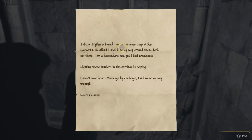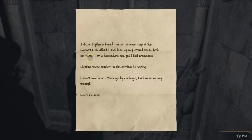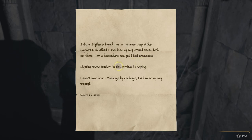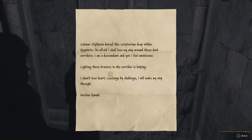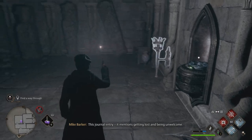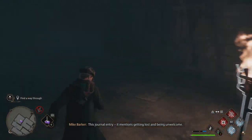Salazar Slytherin buried his scriptorium deep within Hogwarts. I'm afraid I shall lose my way in these dark corridors. I am a descendant and yet I feel unwelcome. Lighting these braziers in the corridor is helping. I shan't lose heart. Challenge by challenge, I will make my way through. This journal entry, it mentions getting lost and being unwelcome.